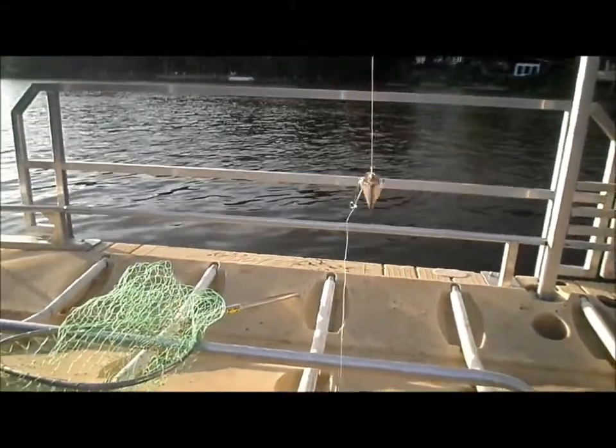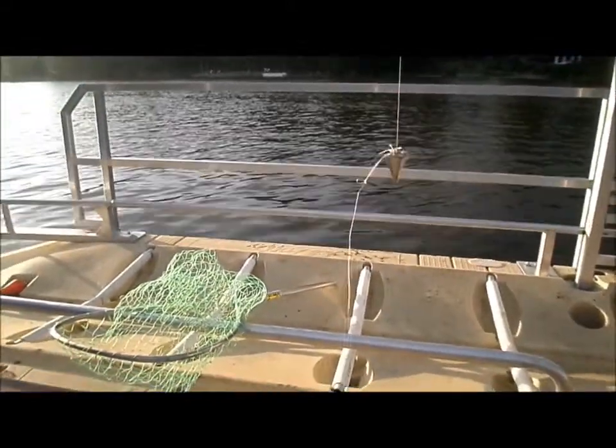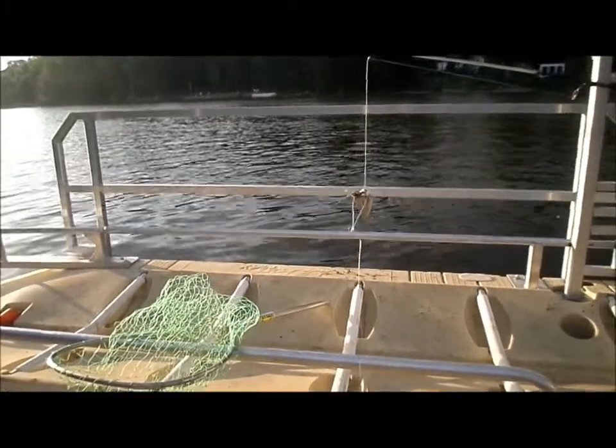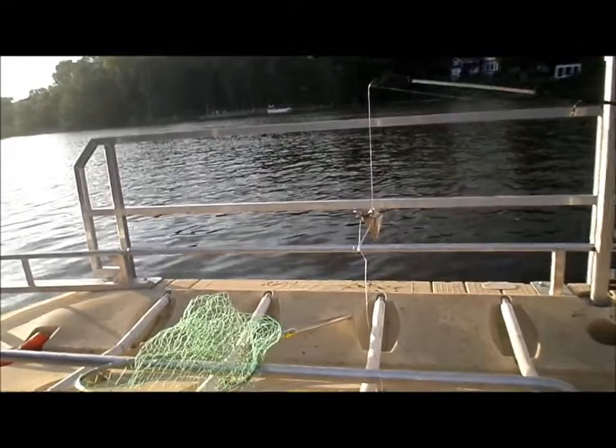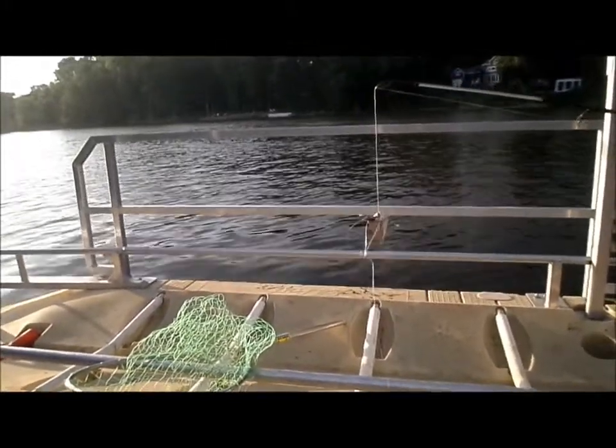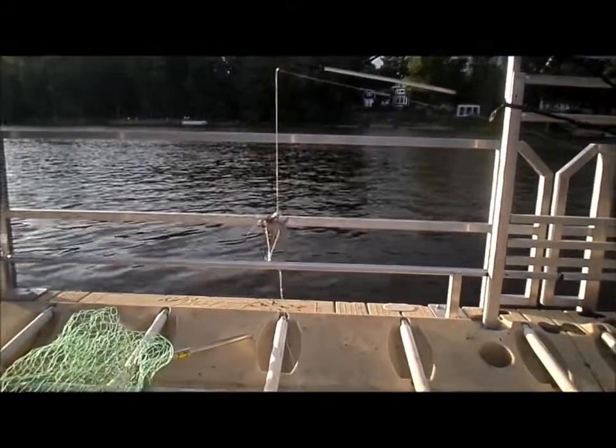And then I think I'm gonna run another line with the same sort of setup. I think that's basically what I'm gonna be using tonight. Maybe some lures, we'll see. I'll try this for about half an hour before it gets dark around sunset, which isn't terribly far away. We'll maybe run some lures.